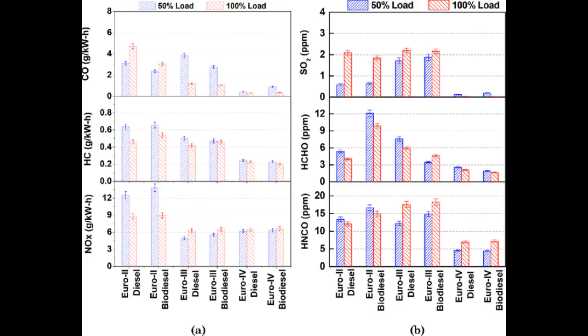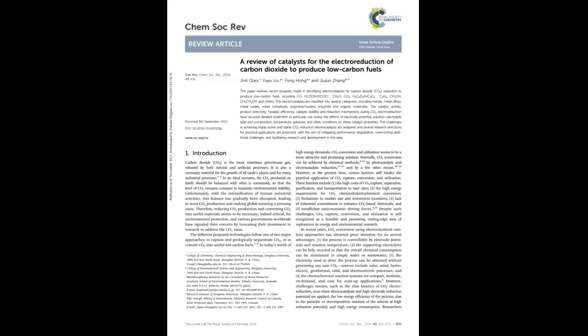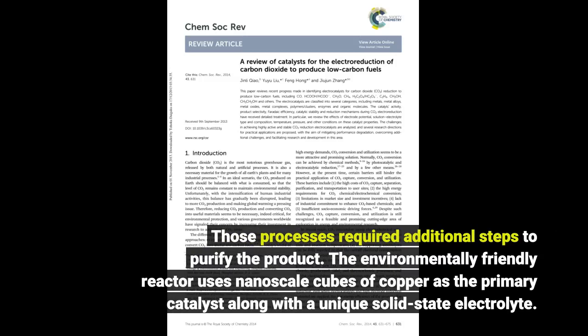The electrochemical process by the labs of chemical and biomolecular engineers Haotian Wang and Thomas Senftle of Rice's Brown School of Engineering resolves issues with previous attempts to reduce carbon monoxide, CO, into acetic acid. Those processes required additional steps to purify the product. The environmentally friendly reactor uses nanoscale cubes of copper as the primary catalyst along with a unique solid-state electrolyte.